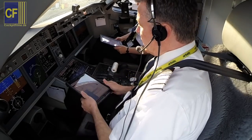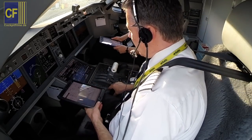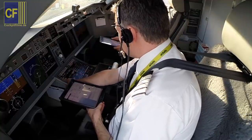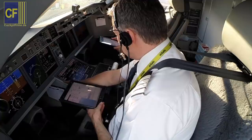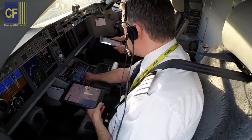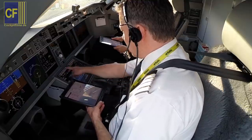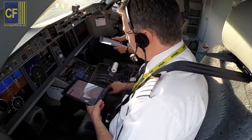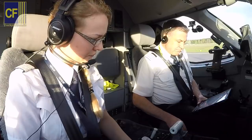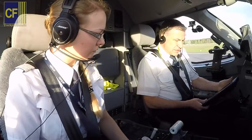So, we've been cleared via the Beryl 3 Echo Departure, runway 18 out of Riga. Takeoff 2 as just discussed. Ambient conditions are set. Flap 2, the bleed source is on the engines and anti-ice is off. We've set the trim with 3.5 and the speeds are set accordingly. So that's performance done.